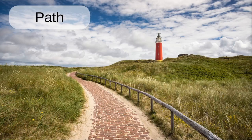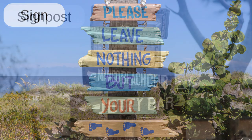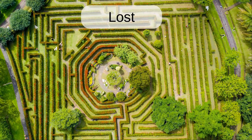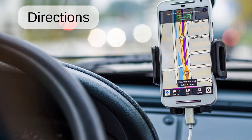Sometimes it's easy to get from one place to another if there's a path. The path might have a sign on it to tell us something important. There could also be a signpost with directions to different places. If we got lost, we might have to stop for a bit. We could check a map if we had one, or ask someone to point us in the right direction. Or we could get directions from our smartphone.